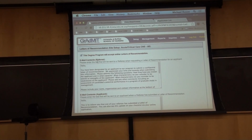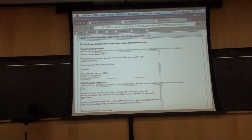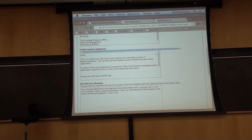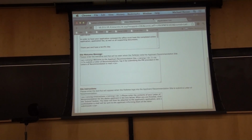This is what the referee, the recommender, would receive. This is their automated invitation. And an applicant also gets a notification; again, you can read this text here. After a letter's been submitted, it's a notification to the applicant, even though they could log into their portal and see it too. We give you the option to send it. And then we have what's called a welcome site message, and I'll show you where this appears in a second.